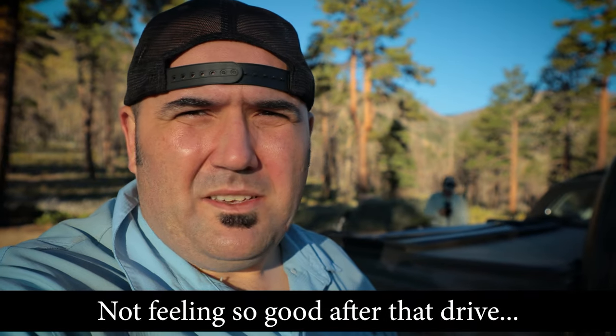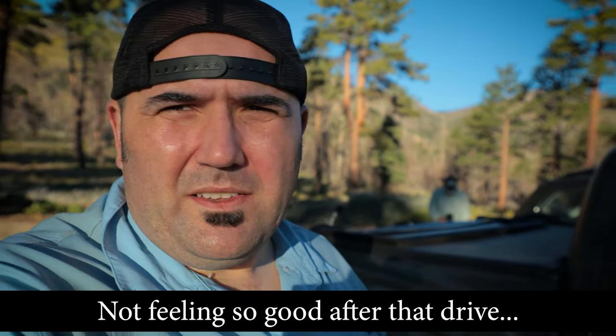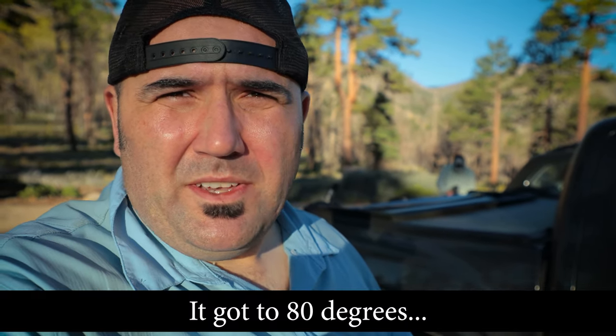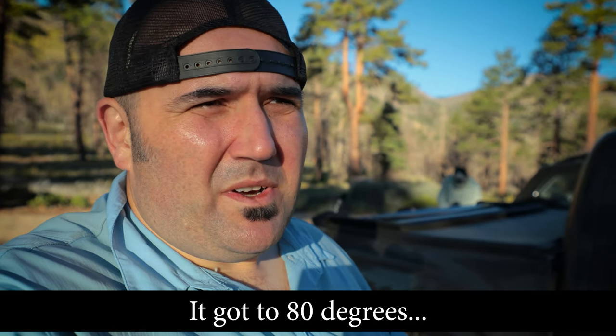Well, we're out here finally. We made it to Fish Creek Trailhead, and we're gonna see how far we can get today. It's supposed to be pretty warm down in the main city area, but up here, it's actually quite pleasant. We were thinking it was going to be something like 80 degrees today, but it doesn't seem like it's going to be too bad. So we're going to see how far we can get.